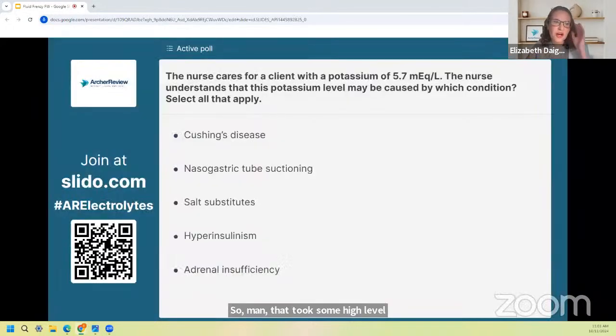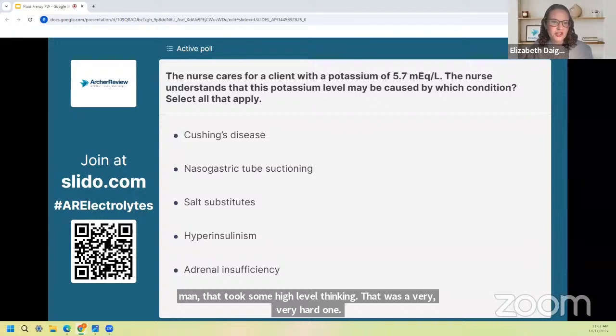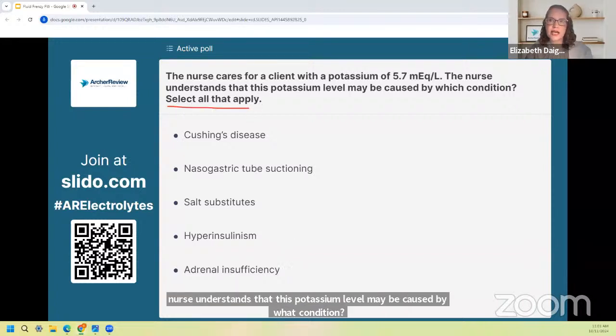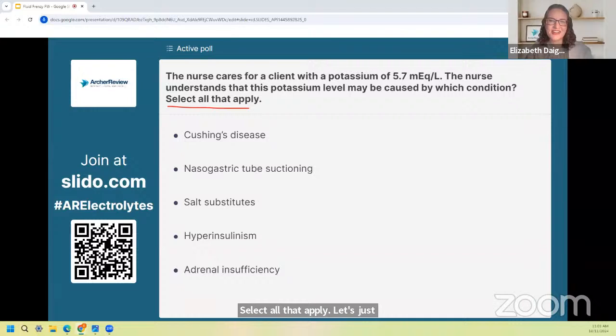Okay, let's do one final Slido. The nurse cares for a client with a potassium of 5.7. The nurse understands that this potassium level may be caused by what condition? Select all that apply. Let's just take 30 seconds on this because I see we're just a little over, and then we'll be all set.